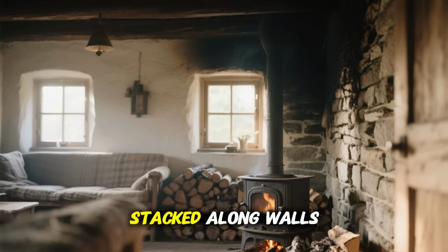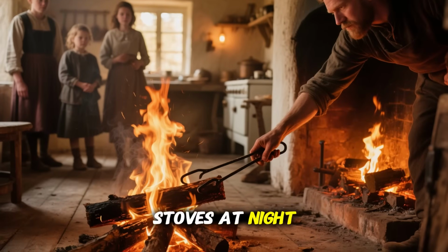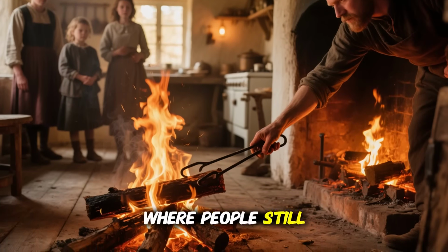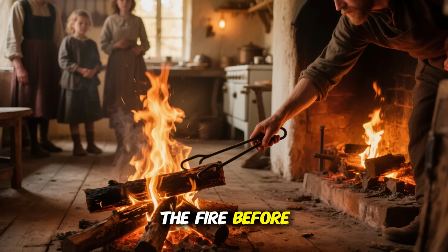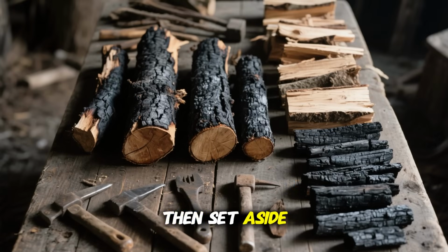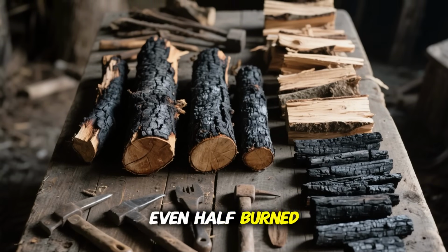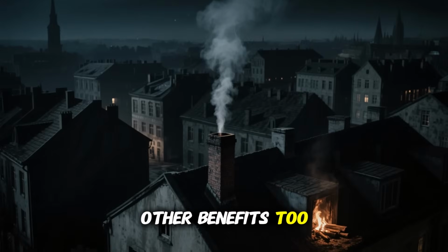Charred logs were stacked along walls to trap daytime warmth, then shifted into stoves at night for extended heating. In rural villages where people still cooked on open hearths, partially charred wood was pulled from the fire before fully consumed, then set aside for reuse later. Nothing was wasted. Even half-burned logs became tools for survival. The process had other benefits too.